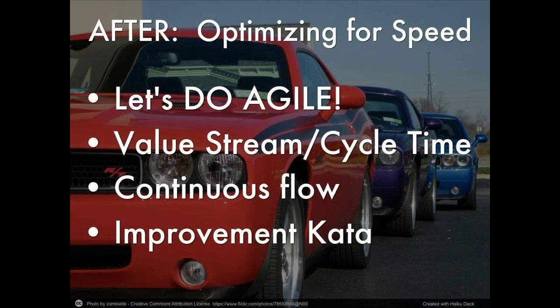But the one thing we missed, that I think was the key, was the part about it being team-led. So we regrouped and said, what does it look like when we actually engage the teams that are doing the work and ask them to help us understand the best way to deliver value? And what came of that was value streams. How do we understand the value? How do we understand our cycle time? How do we migrate to continuous flow and really embrace the improvement kata? And figure out how to deliver value and understand how to move faster.